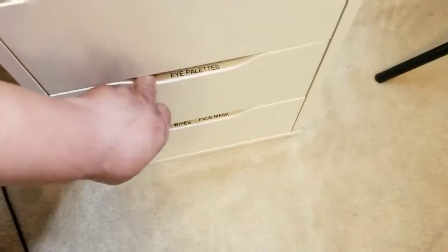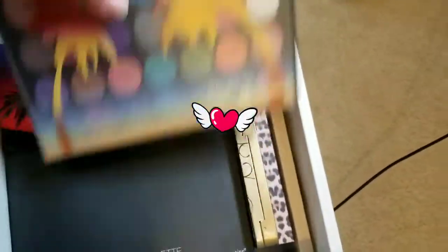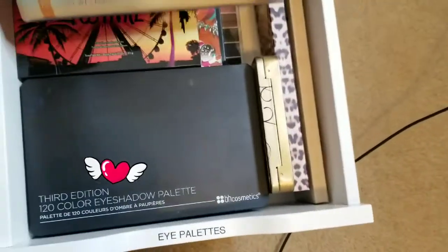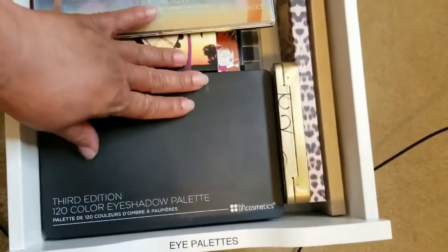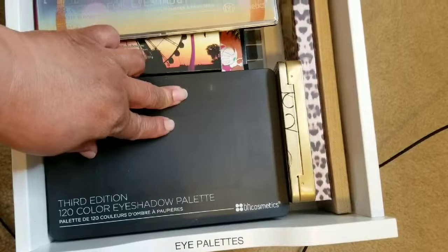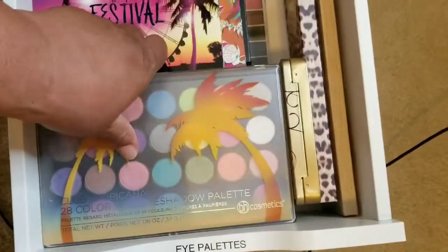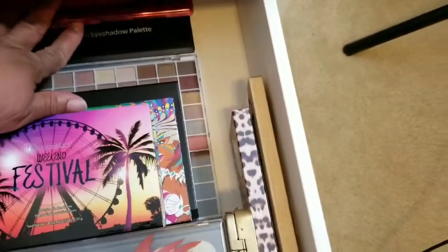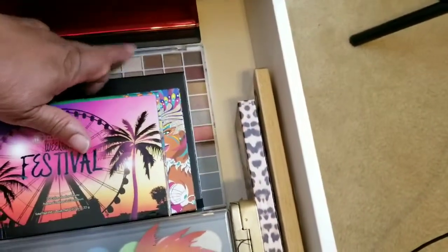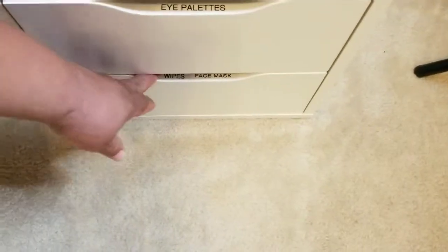Then this is another eyeshadow palette drawer, and this consists of a lot of BH Cosmetics palettes. These here, and I think everyone have these here, is when I first started, so these are gonna always stay in my collection. Like I said, these are just miscellaneous. I have Crown back here, one Elf big palette that I don't think I've used yet.